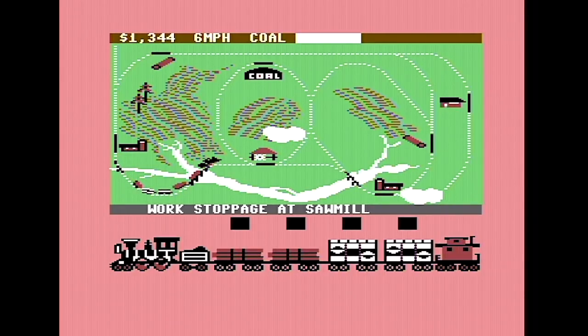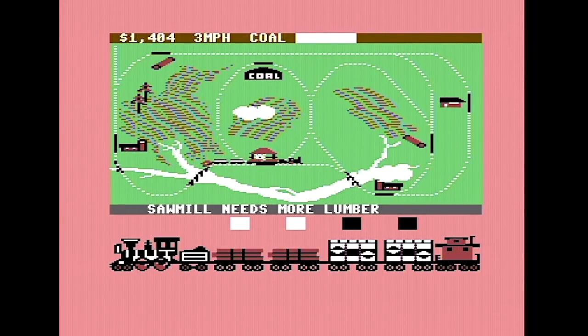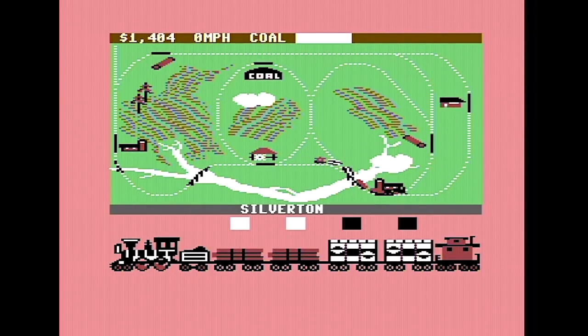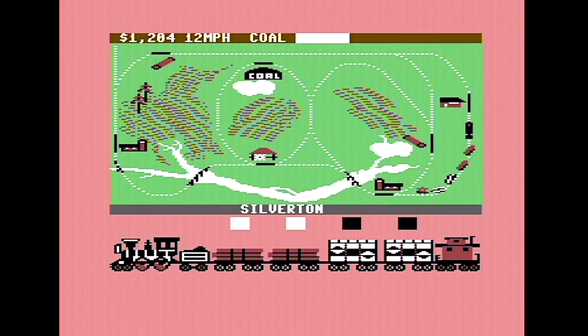So still a work stoppage at the sawmill. Oh no, but they've taken the wood, so that's fine. Sawmill needs more lumber. So I need to go and use my lumber carriage to get some more lumber. And as I say, at the bottom it shows you what the carriage can take, and then how much you've got. It's either black if it's got something on there or white if it hasn't.